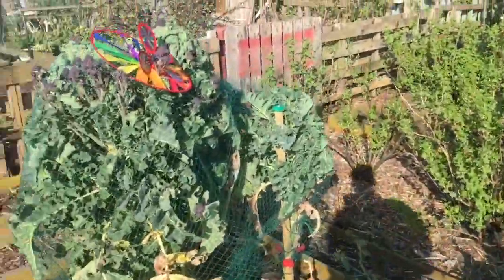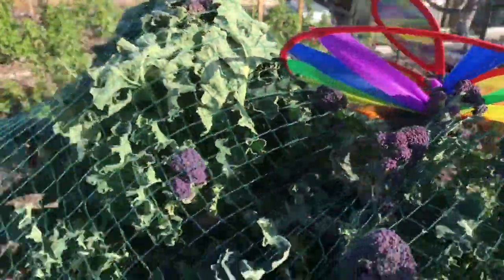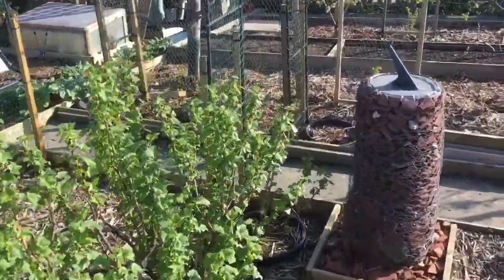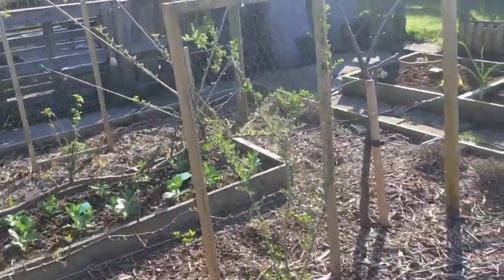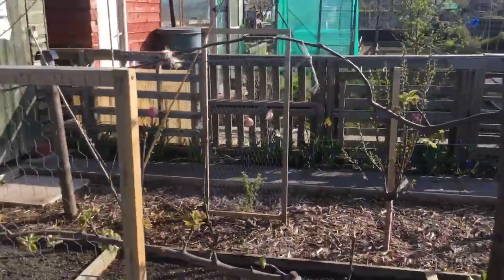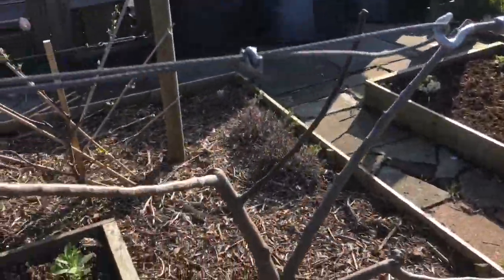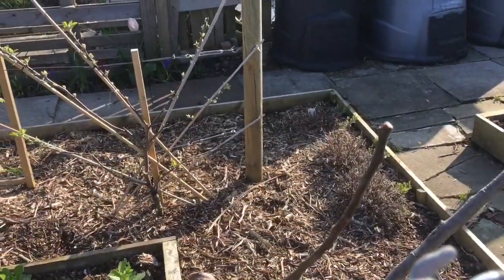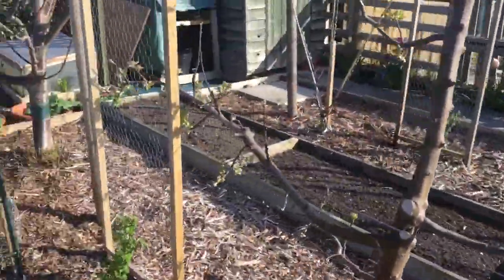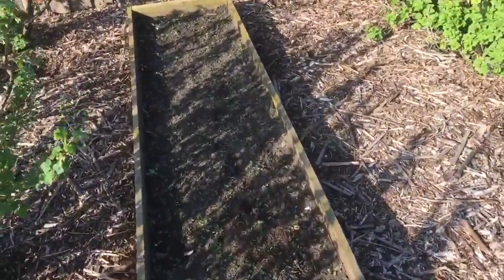Oh my goodness. Oh, just look at all this purple sprouting broccoli. I'm going to have to learn how to freeze this. Oh, that's crazy. All the berries are coming on nicely. One of my apple trees hasn't gone into bud, and this one hasn't either, so maybe there's still a chance for it. So maybe there are some really late to bud ones. This is what our soil's like.